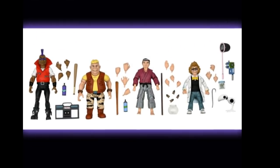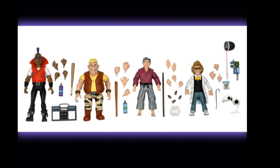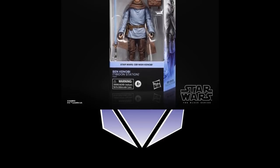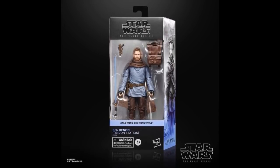If you missed the Neca pre-orders for the SDCC exclusives, something strange is going on there. Hopefully, we get another shot at them. And of course, we have Star Wars news this week. We're going to talk about all this and more coming up.